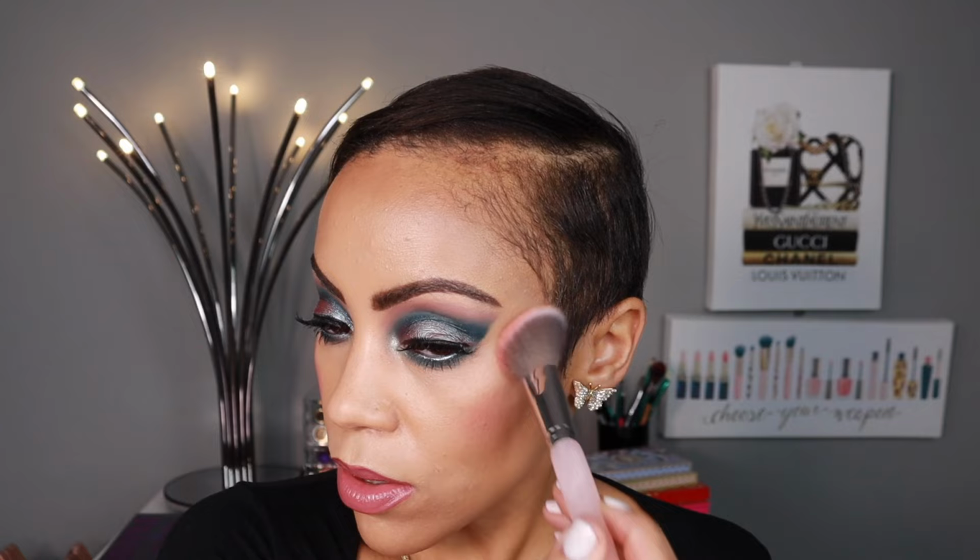I'm gonna go in for blush with my Danessa Myrick. This is just like a BH Cosmetics brush, but this is the Rosé and Brunch Yummy Skin Blush. If you can see, I've been really reaching for this shade. Look at that. I've been loving seeing Danessa everywhere. It's really pigmented, like on the camera. In person, this is a lot.